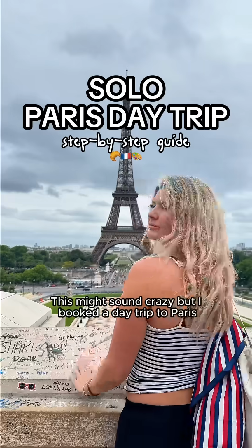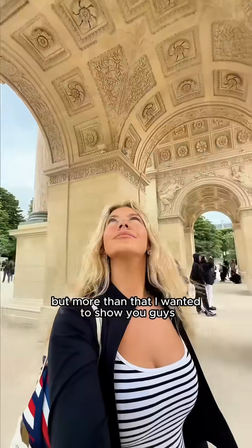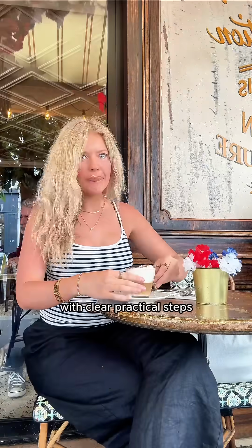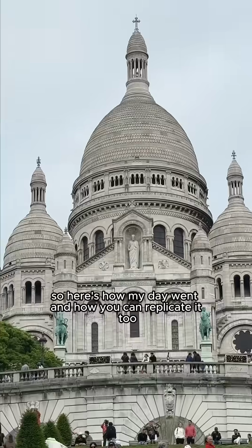This might sound crazy, but I booked a day trip to Paris. Yes, I wanted to see the Eiffel Tower, but more than that, I wanted to show you guys how you can realistically do it too with clear, practical steps, because I literally create travel guides for a living. So here's how my day went and how you can replicate it too.